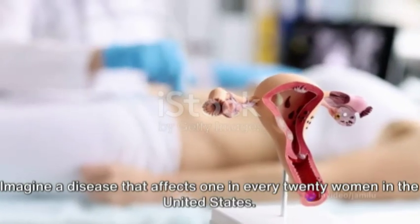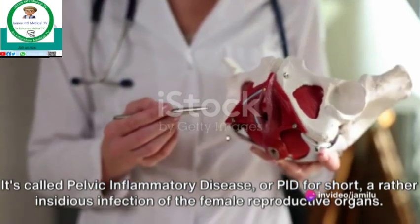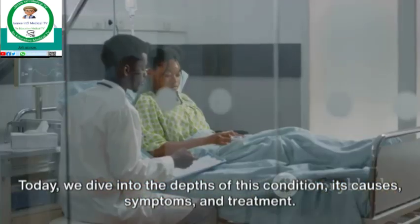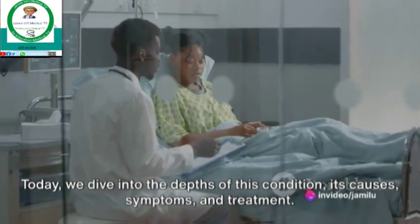Imagine a disease that affects 1 in every 20 women in the United States. It's called Pelvic Inflammatory Disease, or PID for short, a rather insidious infection of the female reproductive organs. Today, we dive into the depths of this condition, its causes, symptoms, and treatment.